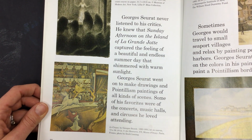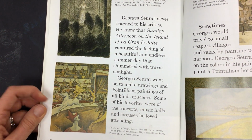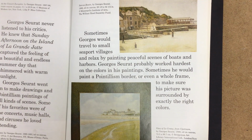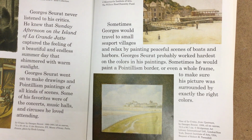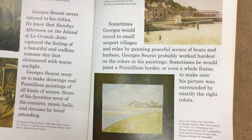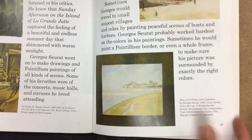George Seurat went on to make drawings and pointillism paintings of all kinds of scenes. Some of his favorites were of the concerts, music halls, and circuses he loved attending. Sometimes George would travel to small seaport villages and relax by painting peaceful scenes of boats and harbors. George Seurat probably worked hardest on the colors in his paintings. Sometimes he would paint a pointillism border or even a whole frame to make sure his picture was surrounded by exactly the right colors.